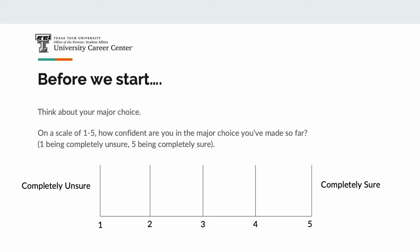Know that it's okay to not know, and it is also okay to be at a 5. Think about if you're moving up or down on this scale. It's also important to remember that there's no one right way to measure on this scale. And it's not uncommon to change your major. It happens more frequently than you might think.